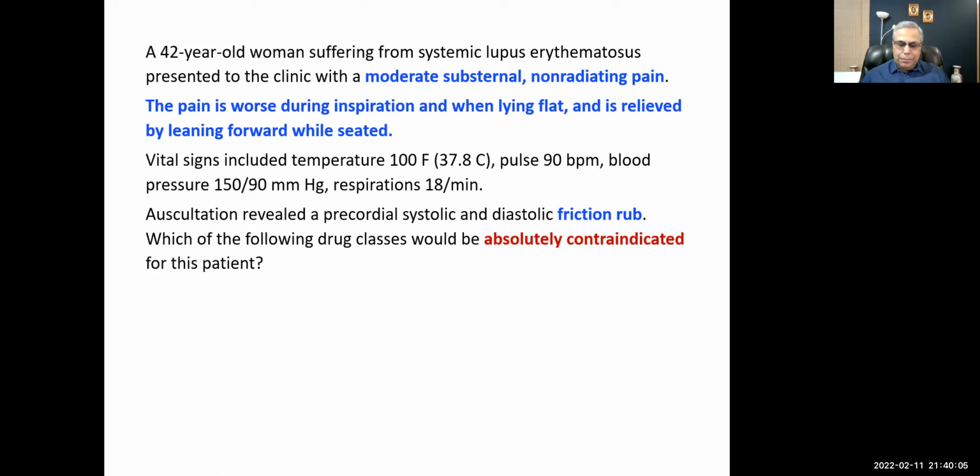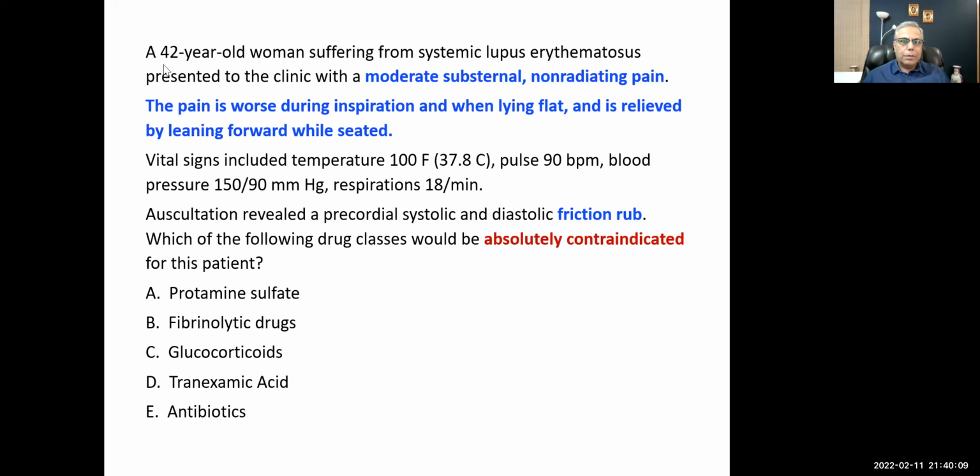Okay, so let us see whether you can answer this question or not. Now we are asking about a drug that is contraindicated. Although in the exams, you will not get this highlighted or keywords, let us see.